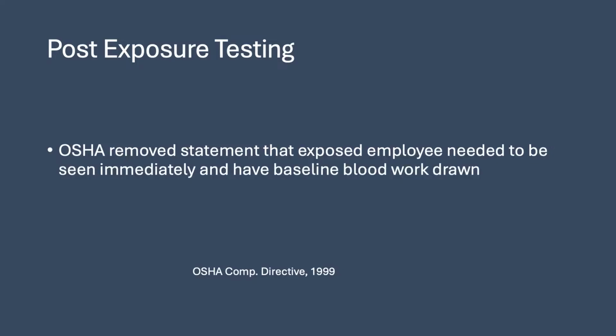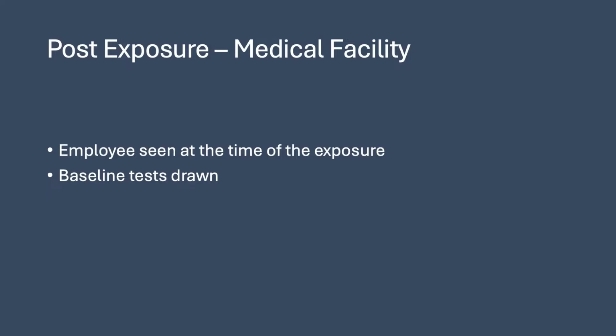And post-exposure testing. It was in 1999 that OSHA published in a compliance directive for the bloodborne pathogen regulation that an exposed employee did not need to be seen immediately and have baseline blood work drawn. That in accordance with the CDC, everything was to start with testing the source patient. So medical facilities seem to still be having the employee immediately seen following an exposure and drawing baseline tests. I'm not sure why. The key to knowing if there is any need for follow-up for an exposed employee is the results of the tests on the source patient.